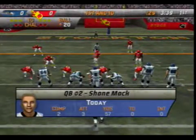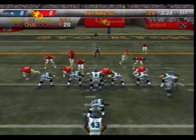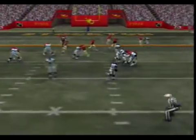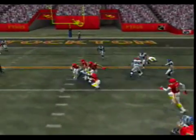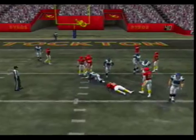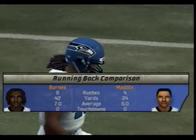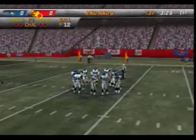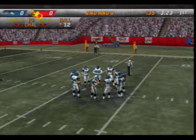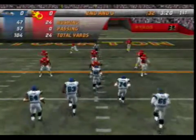There we go. They'll go from the I formation. Jensen, the motion man, tosses it out to the right. Hayden is there for the tackle at the 12. So let's take a look at how this back compares to the opposition. 12 yards needed to get into the end zone.